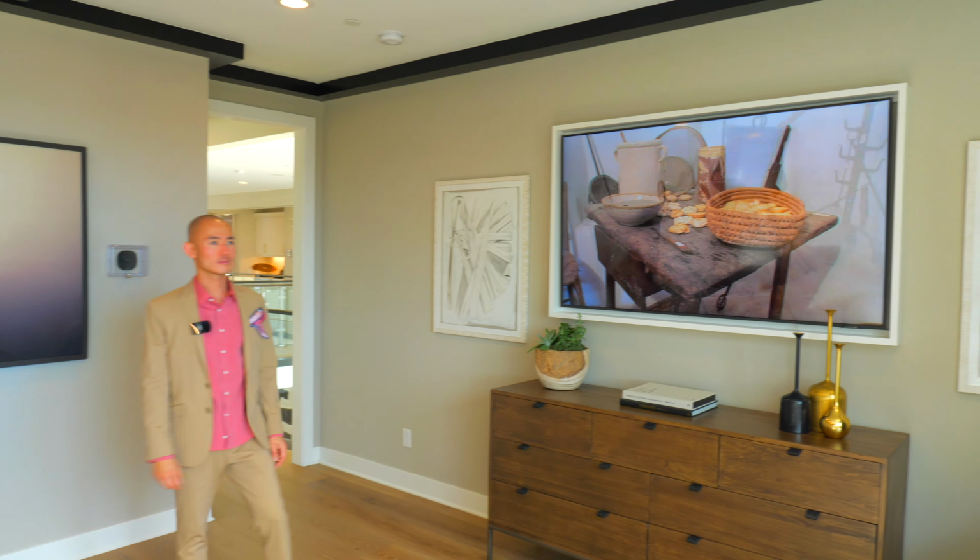Okay, so how about this? Let's check out the master bathroom right now. We got porcelain tiles on the floor. Very nice. Check out this big old soaking bathtub over here, folks. Show them what's across the way.